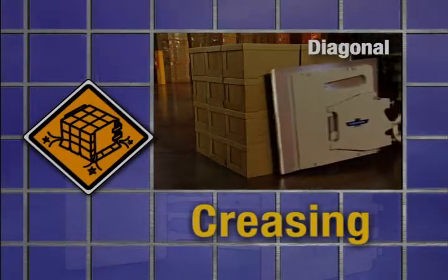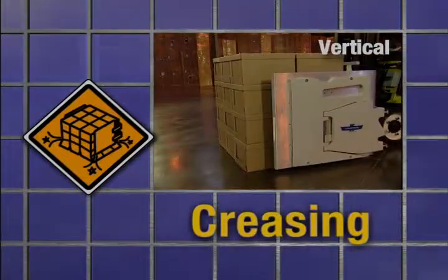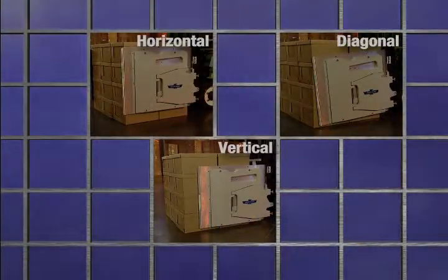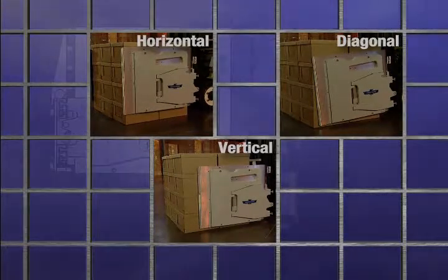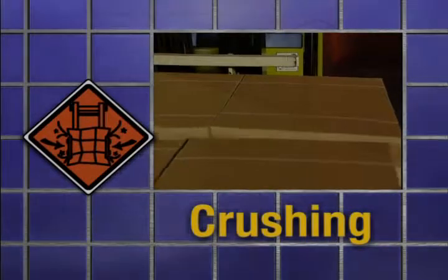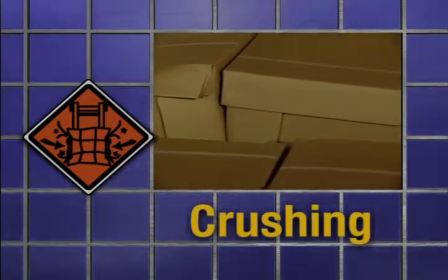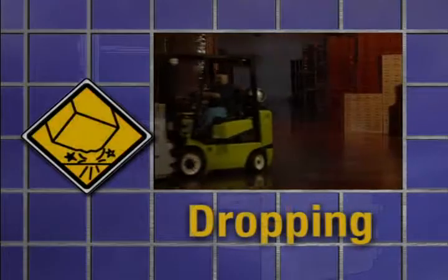A tilted clamp means the pad isn't properly aligned with the carton, which can cause diagonal creases. Yet another type of creasing is vertical creasing of cartons experienced when product is over-clamped. Once cartons are damaged, higher clamp force is needed to handle the load from then on, compounding the problem. Crushing is the result of excessive clamp force and can cause major product damage. Most drivers have experienced slipping or have even dropped a load. It is common to overcompensate by over-clamping or using more pressure than necessary.